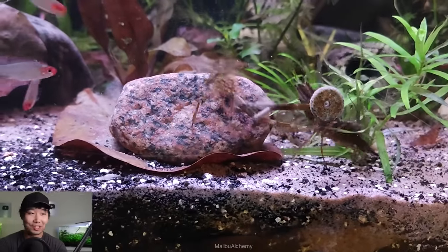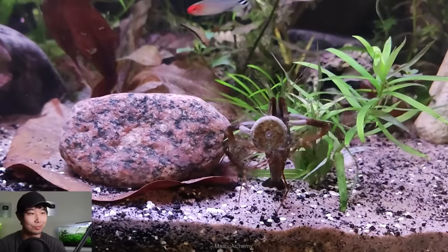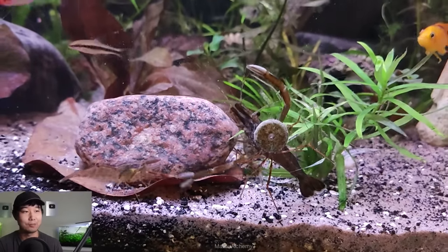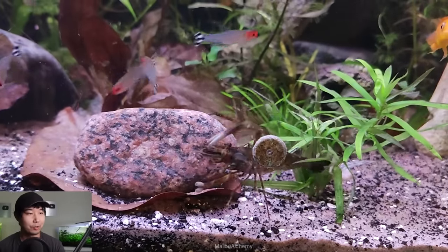I mean, those are rummy nose tetras, and it looks pretty fully grown. And rummy nose are not like slouchers. They're not small. Yet these shrimp, let me explain in a hot second. Look, these shrimp are keeping the fish at bay, or at least the biggest shrimp there. They are hunters. They are opportunistic. They literally will just keep all the other fish at bay.